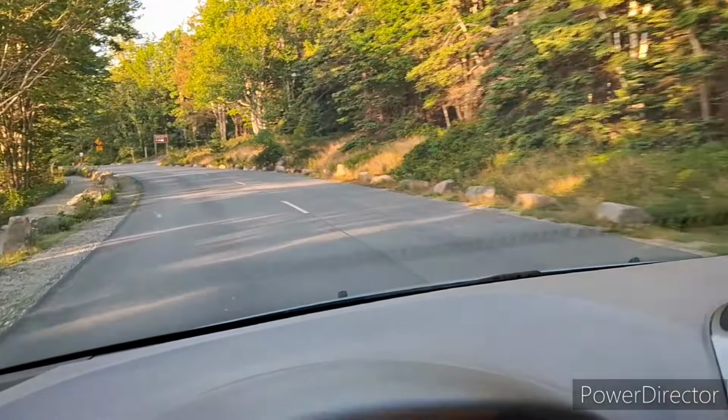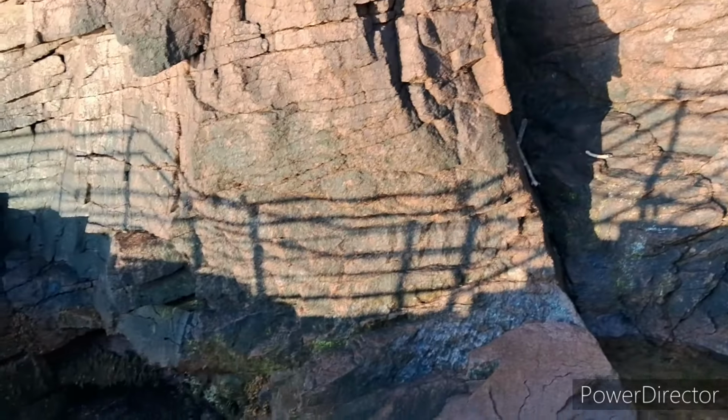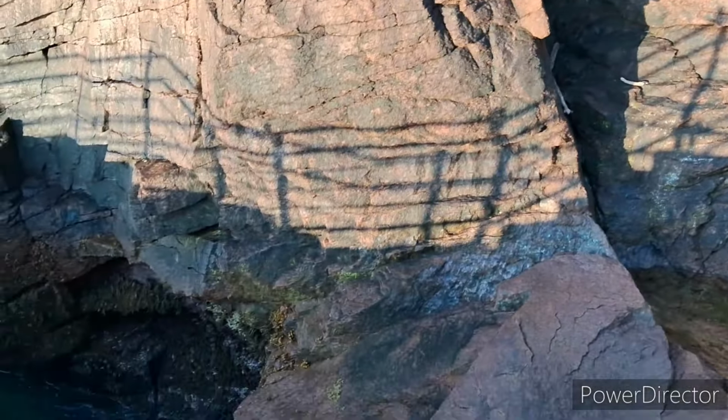And this is Thunder Hole. I don't see any thunder. Pretty sad. That's no thunder right there. Ooh, it stinks. I guess the water is trapped here, so it's really stinking here. I guess when it's high tide, that's when you're going to see thunder. Right now it's low tide. Ooh, it really stinks here, man.